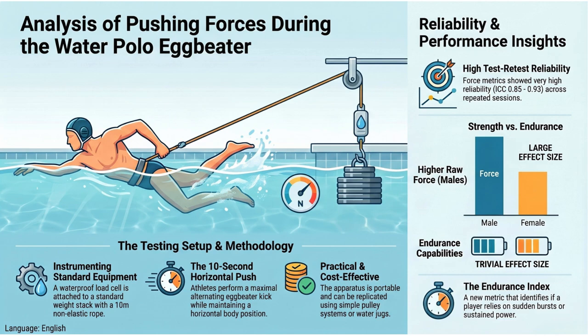It sounds short, doesn't it? It does. But then I thought about the flow of an actual game. You rarely see two players locked in a static wrestling match for 60 unbroken seconds. Like a referee blows a whistle, a foul is called, or the ball transitions down the pool.